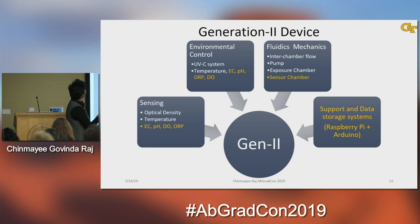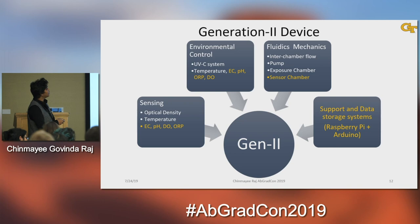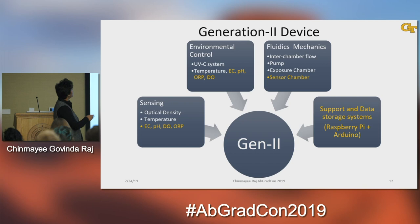So in the second generation device, all these parts in yellow added more color to it. For the sensing, instead of two parameters, it added four more, so a total of six sensing parameters was enabled. And if you have a way to sense it, you have a way to environmentally control it. So the environmental control system increased from two to six now. And for fluidic mechanics, interchamber flow was allowed, the pump was still there, and there was an exposure chamber and a sensor chamber added to accommodate the sensors.